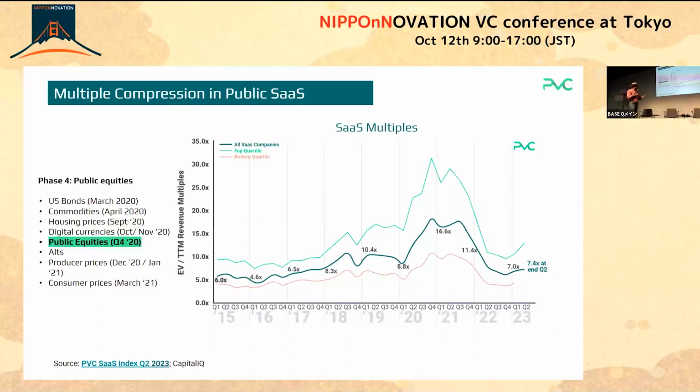Now, this is a similar slide to what Mark was showing. What's the private sector done? What are the public stocks done? And how does that implicate the venture capital industry? This is an index we track, a SaaS index of 105 companies in the US.